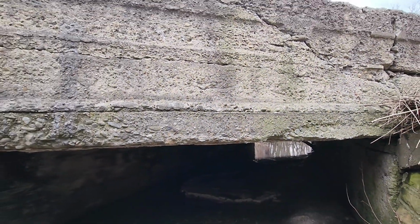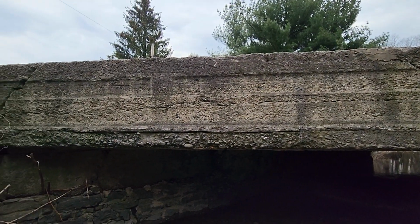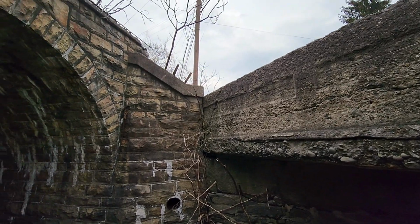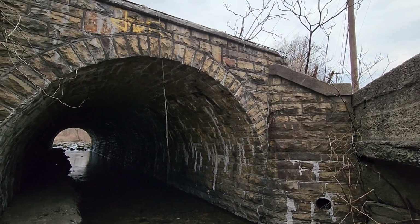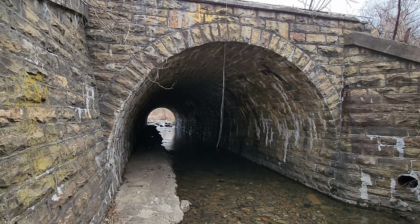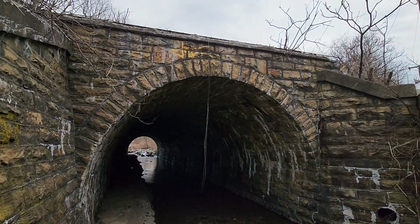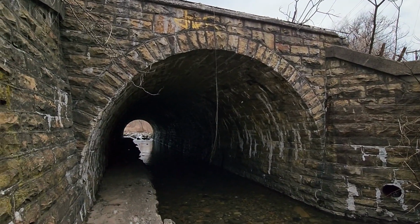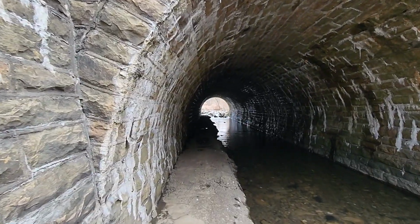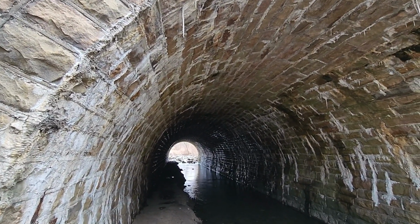And let me just back up here and show you the state of this. Here's that old bridge. And you can see it's connected right here to the second giant stone culvert. Again, guys, look how blessed I am to find these right here in plain sight. And again, just right above here, it's Main Street. But straight ahead is where the mines used to be. So let's take a walk through here, take a beautiful look at the stonework here.